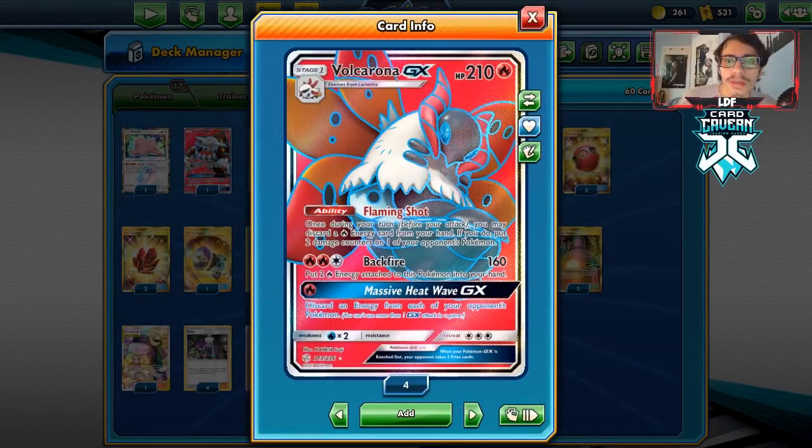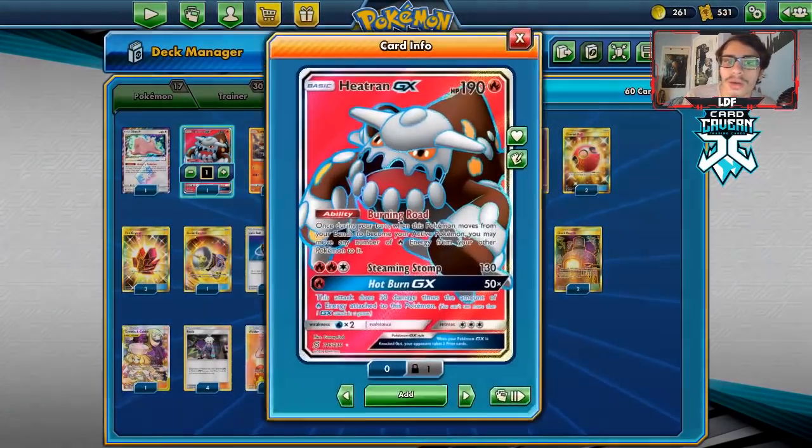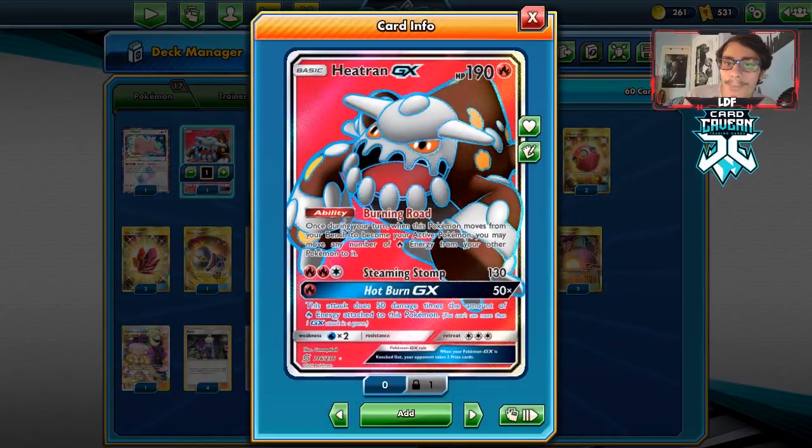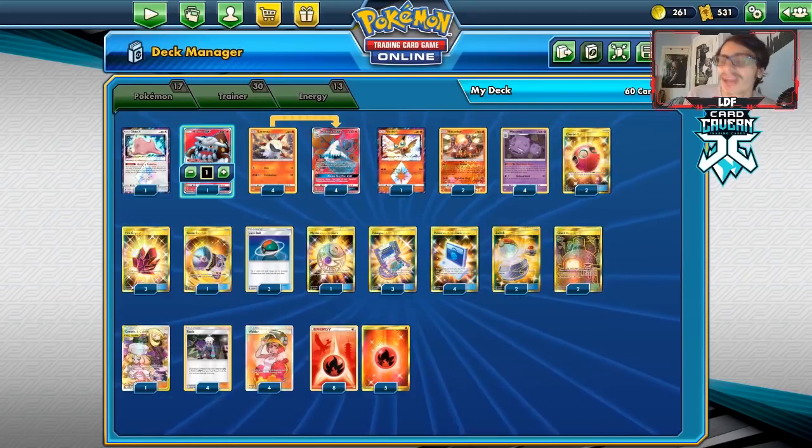With all the damage you're going to be spreading, you can also set things up to be KO'd by Backfire, which can do 160, putting 2 fires back in your hand. You can set up KOs for Infinity. You can also set up KOs for Heatran's Hot Burn attack on Tag Team Pokemon. So that is one of your ways and one of your win conditions against Tag Team decks.